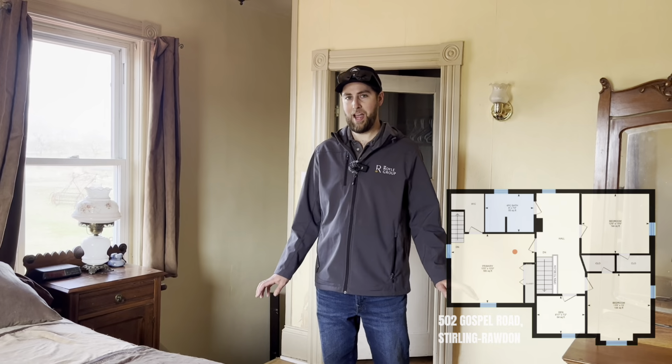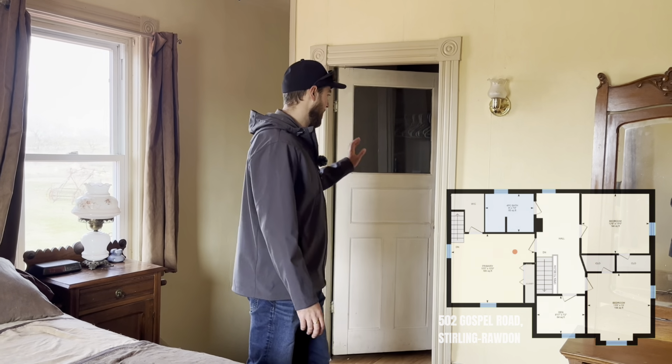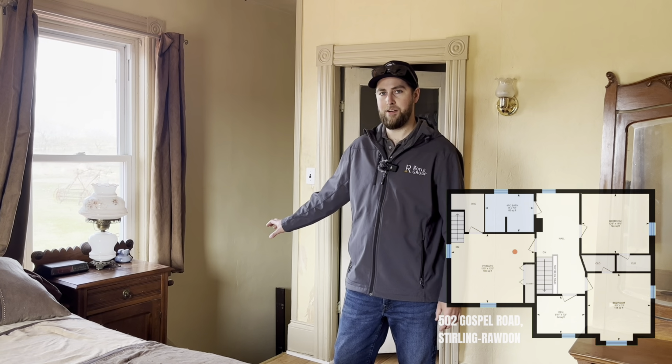So we're now in the master bedroom. You do have a walk-in closet, as well as a separate set of stairs that leads right down to the kitchen.